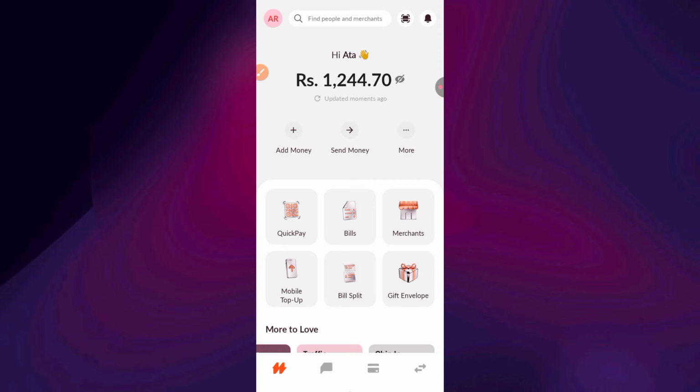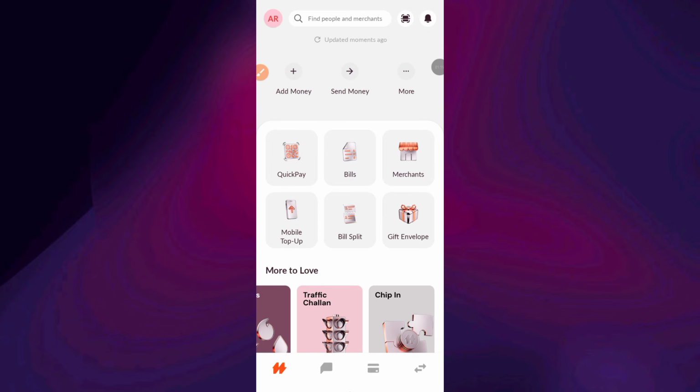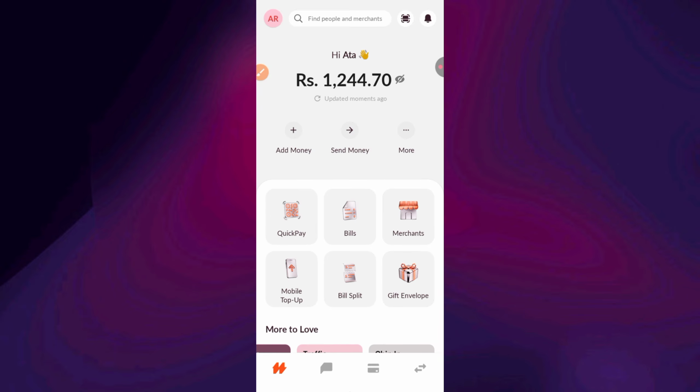So what is NayaPay used for? NayaPay is a financial wallet and payments app. You can send and receive money, add money to your wallet, pay bills, use a virtual card, link cards and accounts, save money and track transactions. But loans are not part of the app's official features as of 2025.